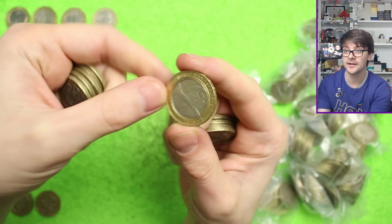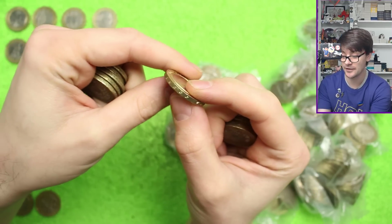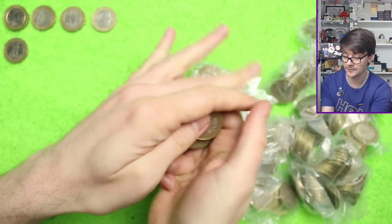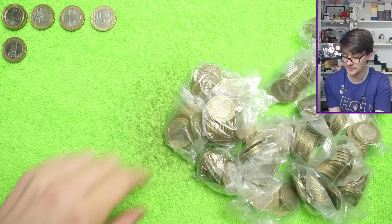Right, another Army Centenary with no rotation error, King and Country, that's all fine. Right then, should we do an edge hunt? We haven't done one of those yet.